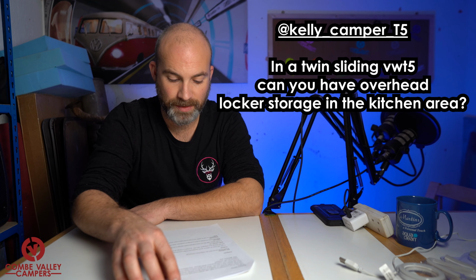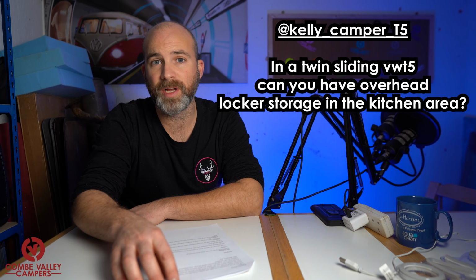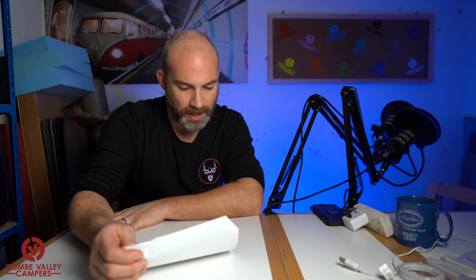It is down to the design of the overhead storage locker, and also how you mount it into the metalwork of the van. In fact, we spoke last week about how to install overhead lockers in a vehicle, by the use of rib nuts and stuff. So check last week's Q&A Wednesday. Oh, nearly finished. So nearly there.